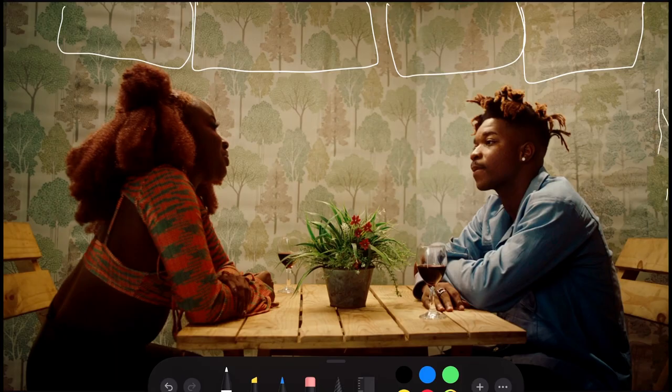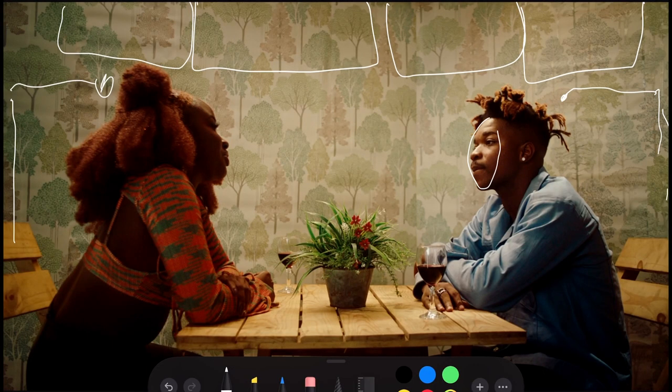I had a 650 on the stand for his hair, and a 650 on the stand for her hair. So my major key light was just coming from this other side of the frame. If you notice the light on his face here, we had light hitting her here. That's basically everything.